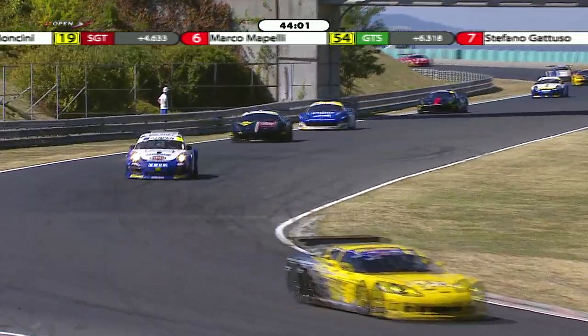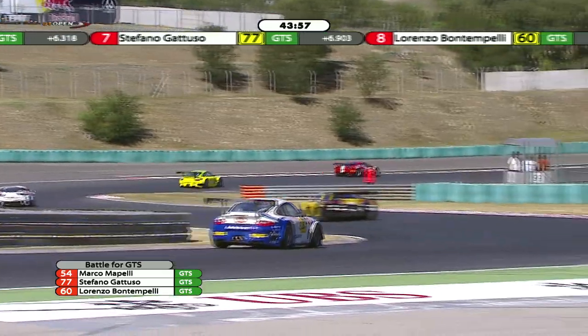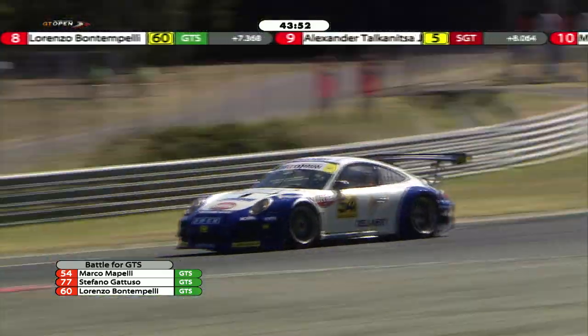Here is the battle then for the GTS class lead. It's being led by this car, the 54 car of Marco Mapelli. It's Stefano Gattuso, then the black Ferrari. Kessel Racing car right behind him. Then it's the Ombra Racing car of Lorenzo Bontempelli.